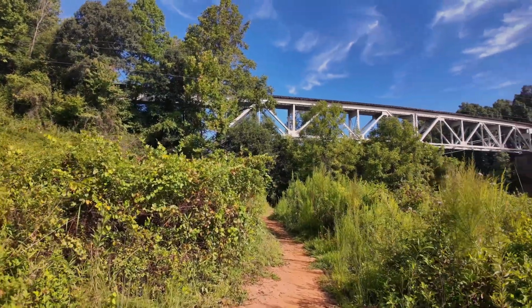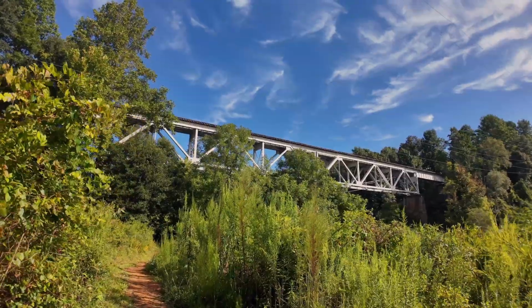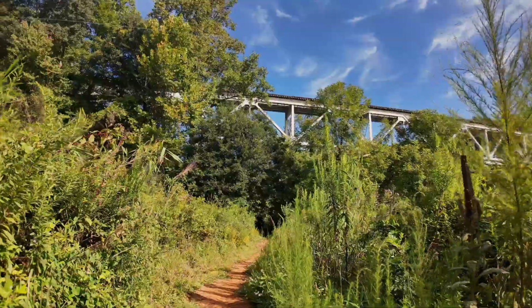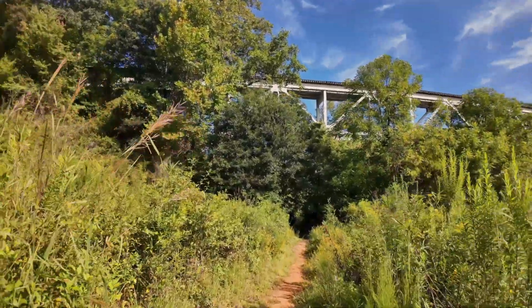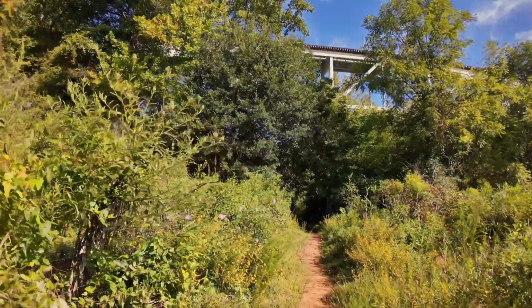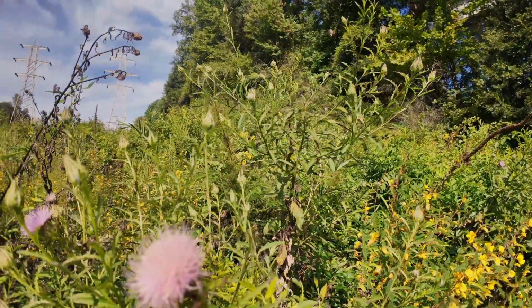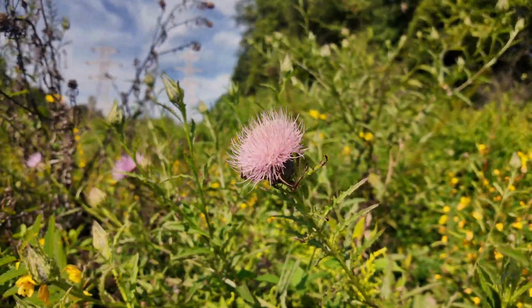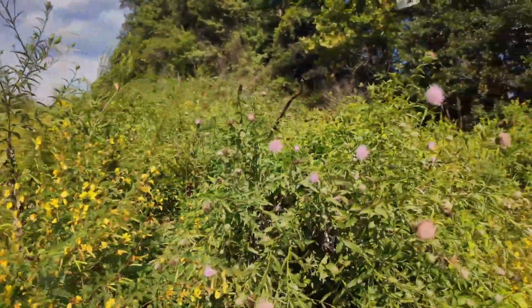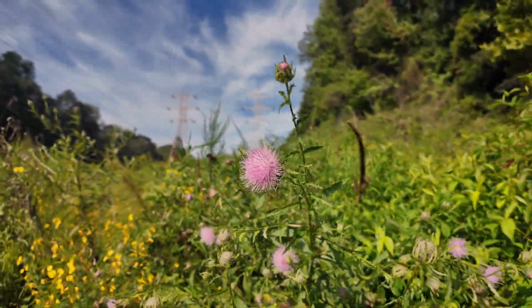And here's an old, probably still used, because it looks pretty good, railroad bridge across the river. And we have some really pretty, I guess it would be thistle, which is also the Scottish national flower, I believe. That's pretty.